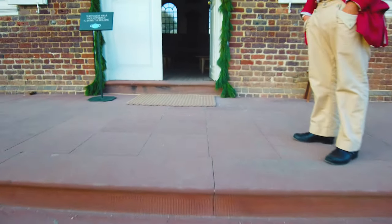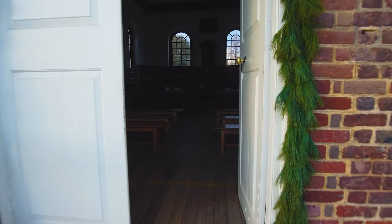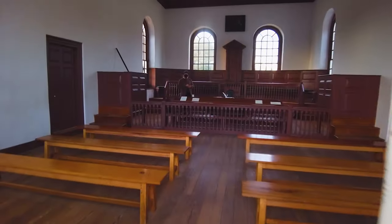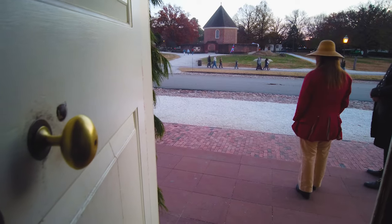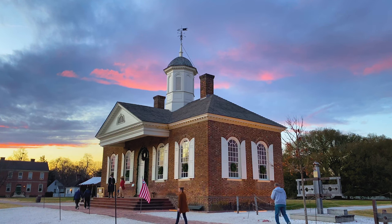Bearing my Colonial Williamsburg annual pass, I was anxious to finally be able to go inside the courthouse and learn more from the knowledgeable interpreters well-versed on the proceedings and affairs that took place inside these worn and weathered brick walls.